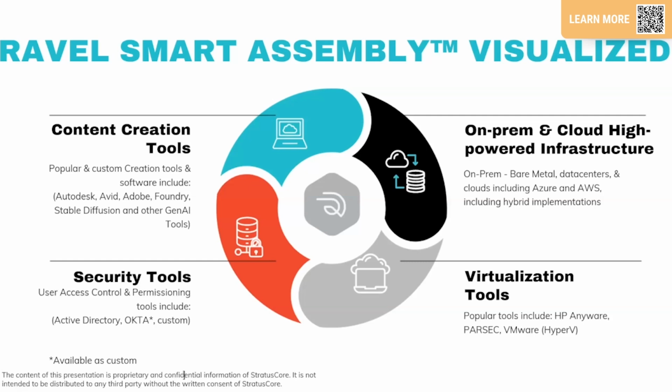And then the third component is those virtualized tools. So we don't have a horse in this race right now. We're going to show you specifically HP Anywhere, which most of you guys either have or do touch, Teradici, or I should say HP Anywhere, Parsec. Some of you guys use ESXi. So those are things that we interoperate with. And then there's that fourth component, which is, of course, dealing with Active Directory usually, or Okta, or some other custom identity management and access control. So that's what we rapidly assemble.